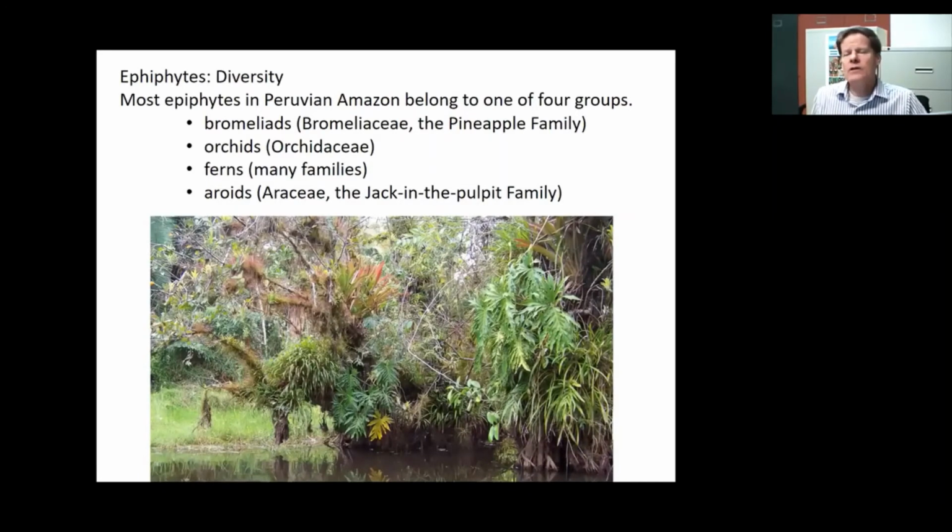Well, I wanted to mention a little bit about epiphyte diversity because epiphytes are so important in the rainforest. We find that most of the epiphytes, and they usually are very, very diverse in the rainforest, belong to one of four groups. So if you know about these four groups, you will already know 80 to 85% at least of all the epiphyte diversity in a given area.